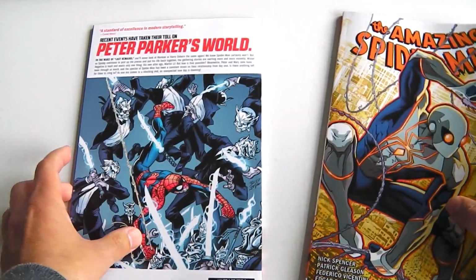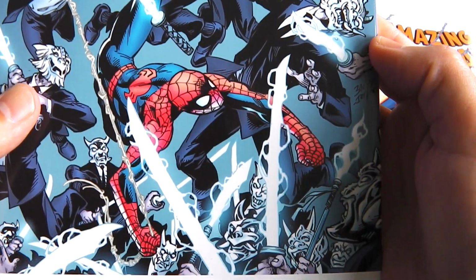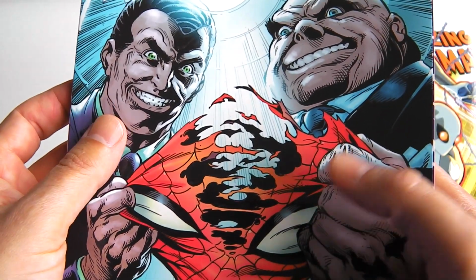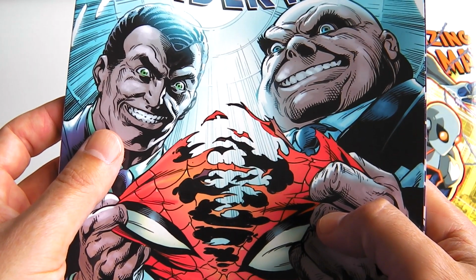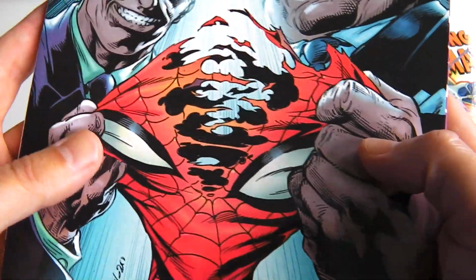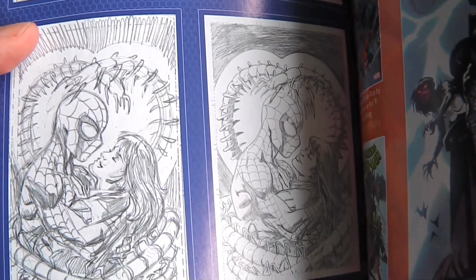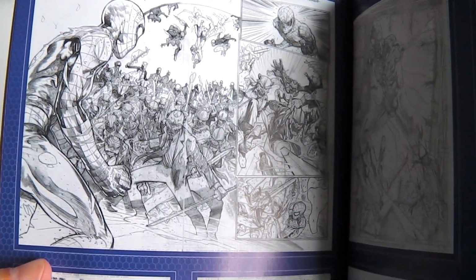Because look at this art by Mark Bagley, it's great. I really love Mark Bagley's Spider-Man art. This is a serious story and there are some familiar themes in it. The Osborn versus Parker story, sort of. It's a theme we've seen many times before. Still, Nick Spencer adds something new to the mix, and we got this great pencil art of the covers. I love those extras. And that's great to look at.